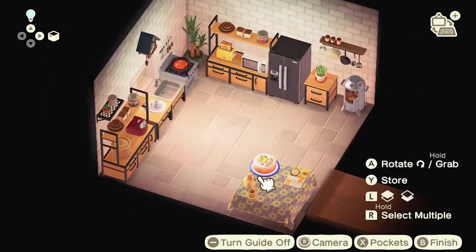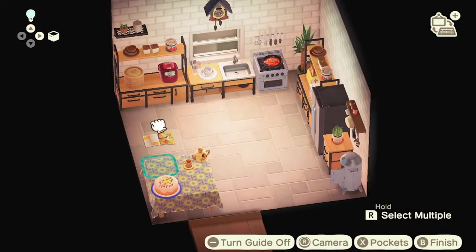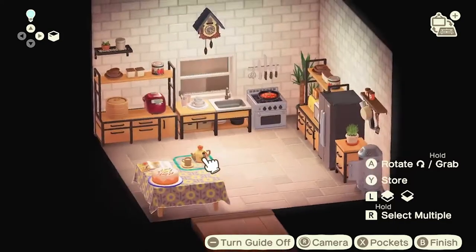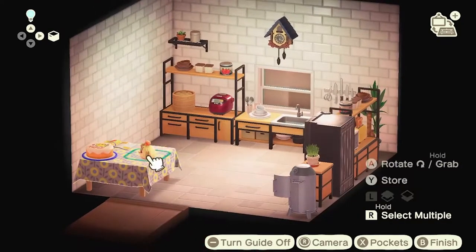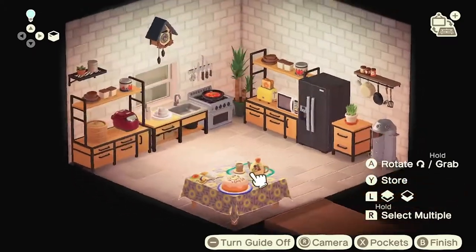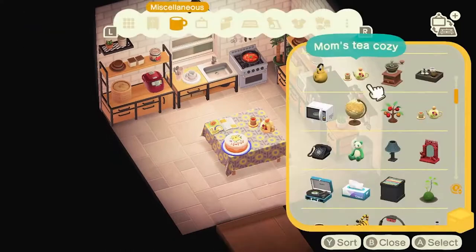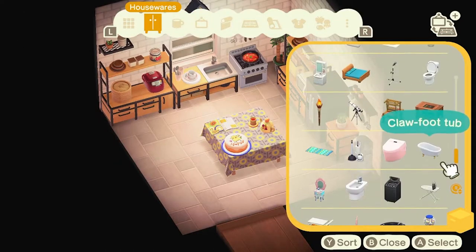I absolutely love all of the different designs on Mum's Tea Cozy, it's so adorable. I want to find some way of using all the different designs, but I just can't think of something that would require a bunch of tea cozy. I guess a different kind of cafe.